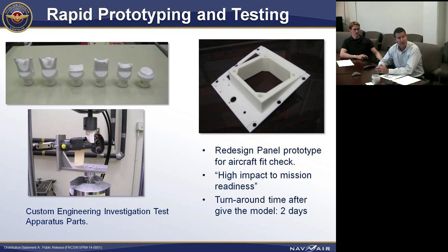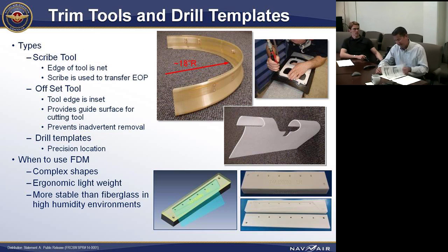We're involved in a lot of the engineering change proposals for these old aircraft, and in some cases do the design work ourselves and then create the kits. And so up on the right side, you see something that was done for the E-2C Hawkeye. It was a custom prototype panel that was created for a fit check in order to assess the design prior to going into manufacture. So things like this is where we find a lot of space and opportunity to use our equipment. Next slide, please.